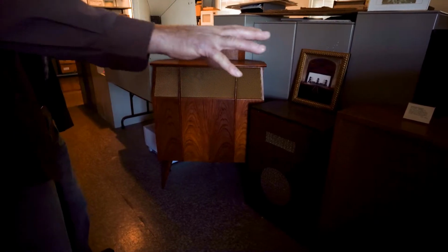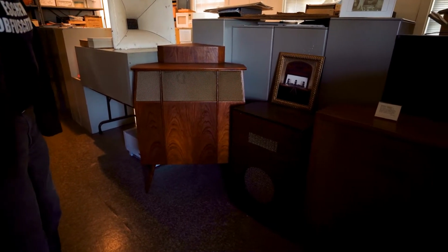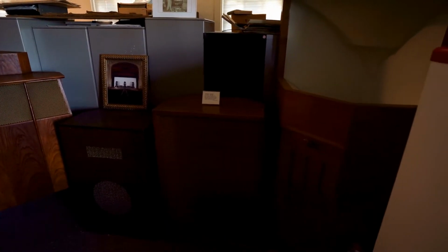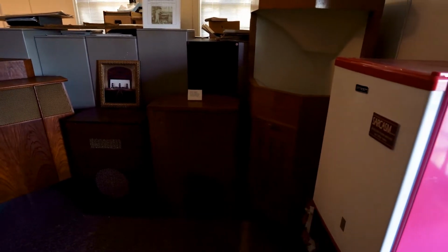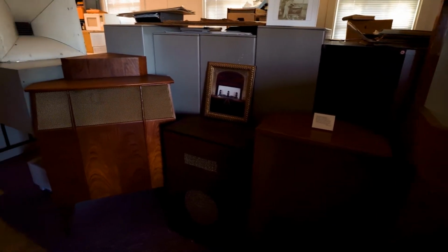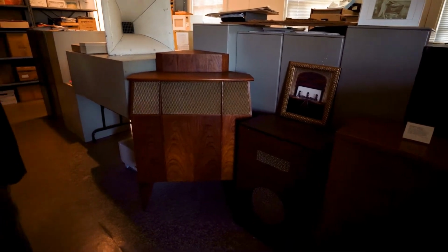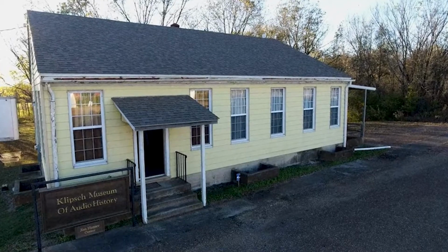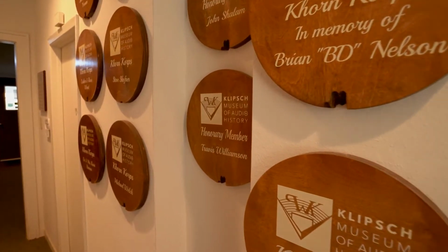It was not the first corner horn. These are corner horns. The one on the right predates the Klipsch horn by a decade, and is English. The one on the left is a 1960s pretty speaker, but not functioning very well. This building cost $49,000 in 1941, which would be $800,000 today.